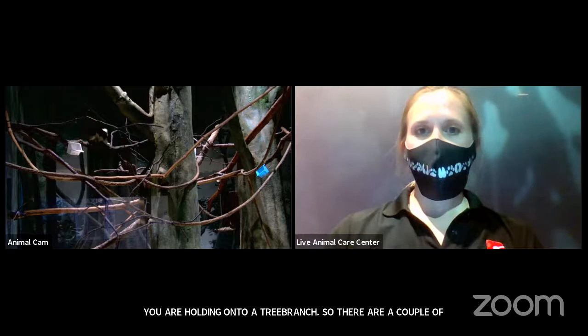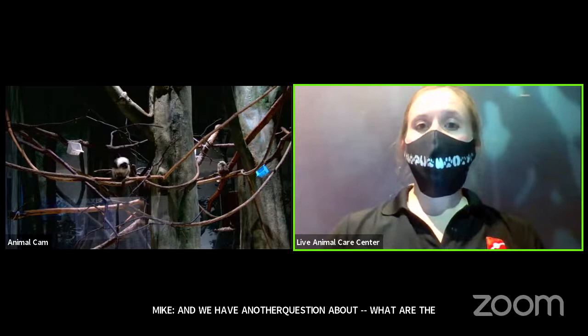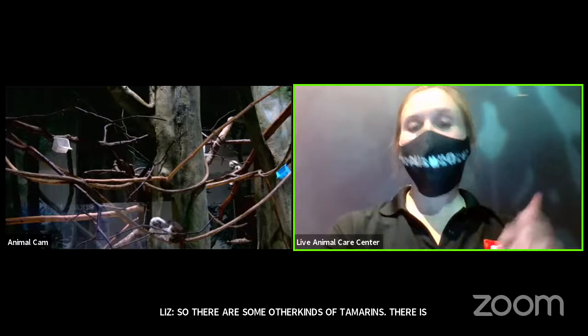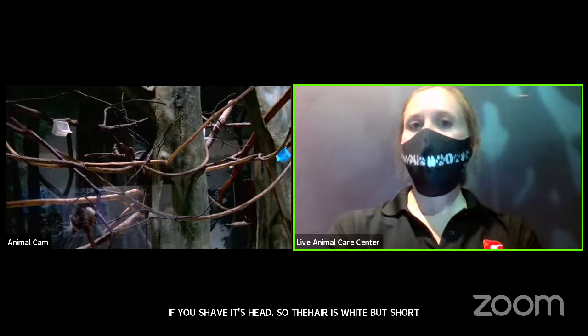And we have another question about what are the closest relatives to these animals? There are some other kinds of tamarins. There's actually something called the Jeffrey's tamarin, which is technically a subspecies. It kind of looks like a cotton-top tamarin if you shaved its head. It still has white, but it's very short on the top of the head. So I'd say that's probably their closest relative. Other than that, they are related to other species of tamarins and then those marmosets, other small monkeys that I mentioned before.